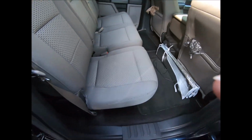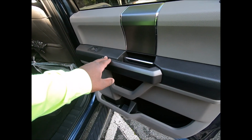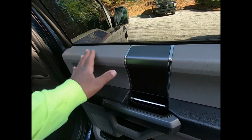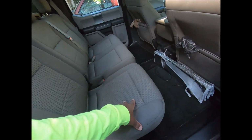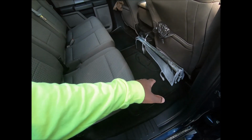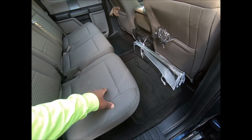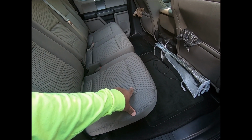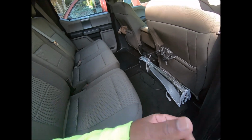Also look at the carpet on the passenger side. Look at the door handle. You'll see wear mainly on this seat and this carpet, because this is where people get in and out. This seat might be darker, might be lighter than the rest of the seats because they've cleaned it several times. But that's stuff you want to look out for.